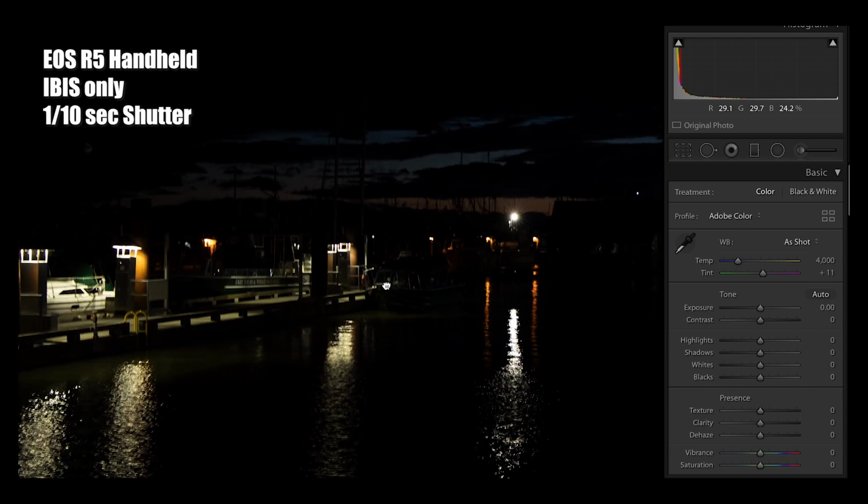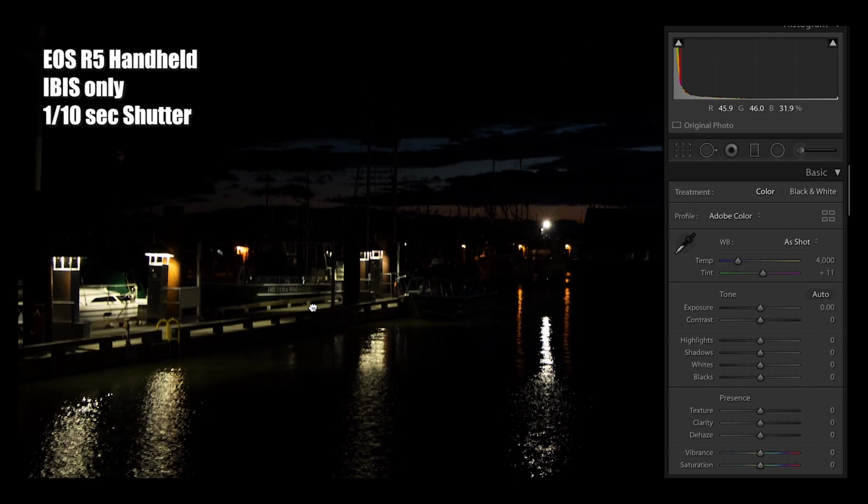So quite amazing. And for video features, obviously, with the IBIS, it's self-explanatory. You just don't really need to use a monopod or a tripod as much. If you really want to do some handheld shots, you'll get less shaky footage.